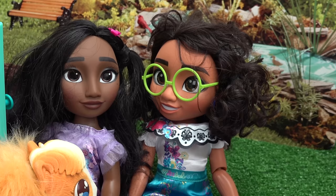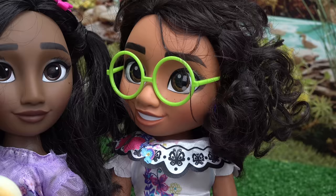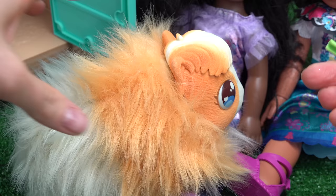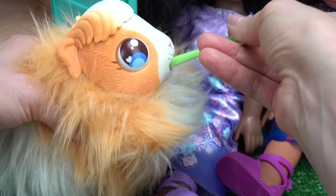I wonder why they're called pigs, because they're not pigs at all. Well, they say they're called guinea pigs because they look like a pig and they're always eating. Yeah, I could see that. Let's go ahead and feed her again. You need to eat because you're pregnant.